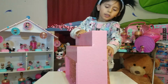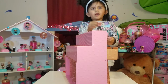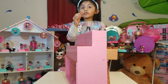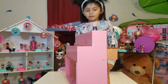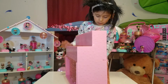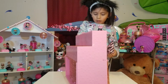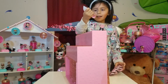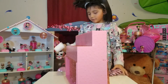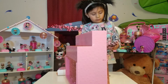Look at that! A surprise! This one is always a surprise. Oh, look at the bottle! It's clear, glittery. Yeah, that's nice, Maya. What else do you have? Ooh. Oh, let me see. Wow, that's so pretty. It says here she's exclusive, so she wants you to open her.